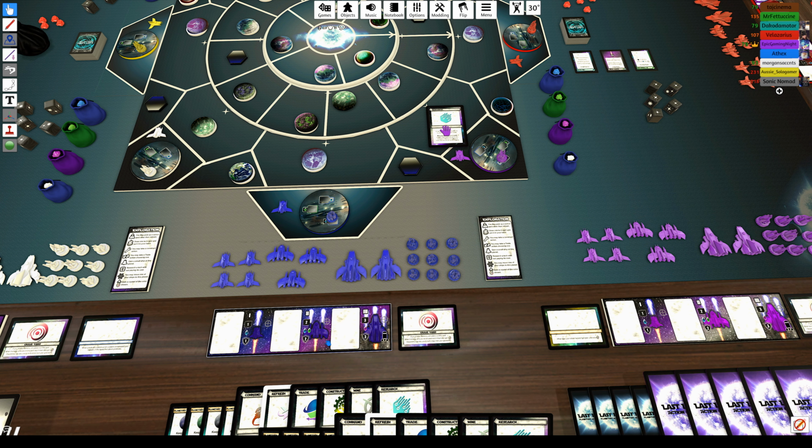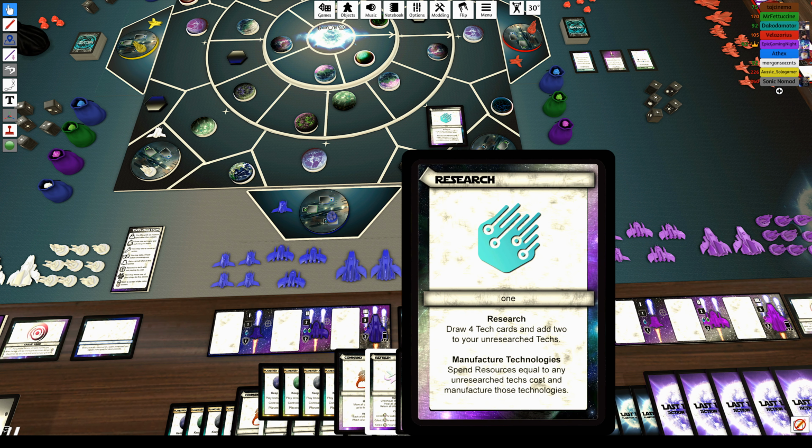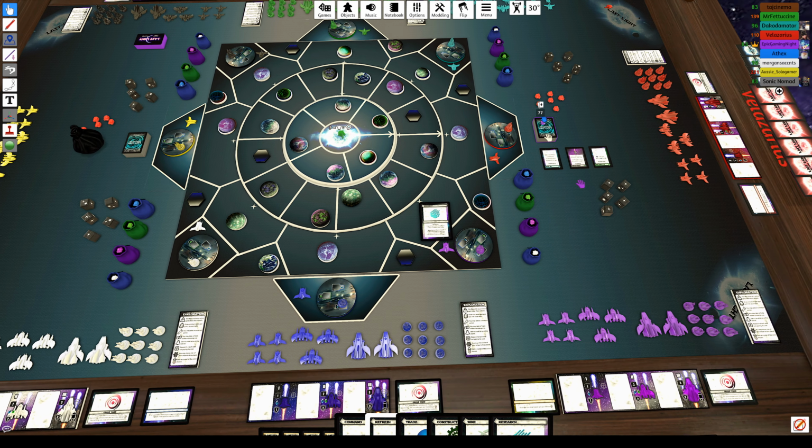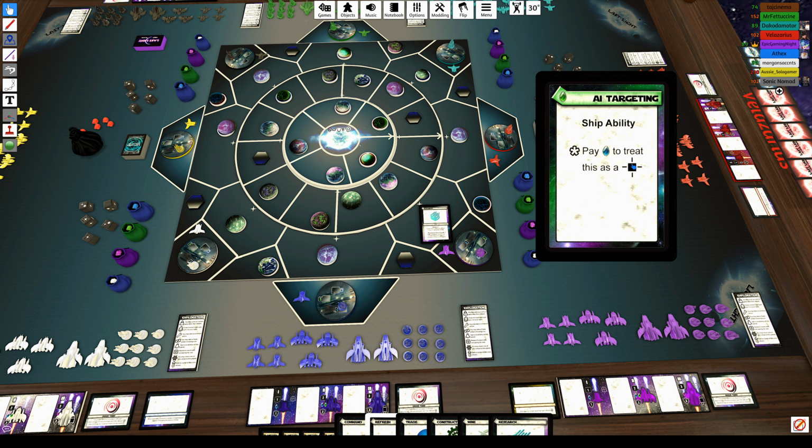So we'll talk through all of the action cards here. The first one is research. What research does is it allows you to draw 4 tech cards and add 2 of them to your unresearched techs. There are 2 tech decks here. They are randomized, but you will draw 4 cards off of those. You'll discard 2 of them, and the other 2 you will be able to build.